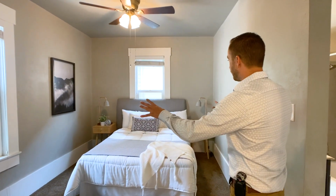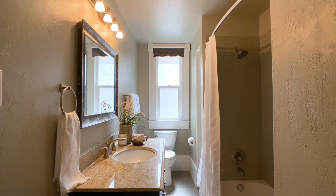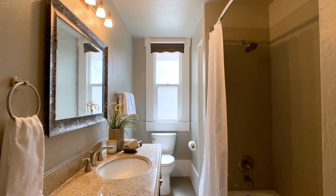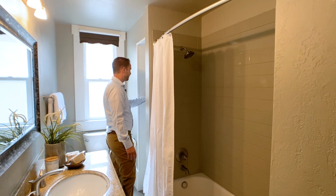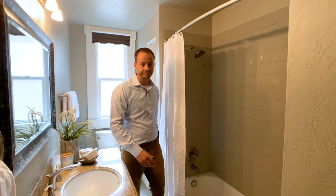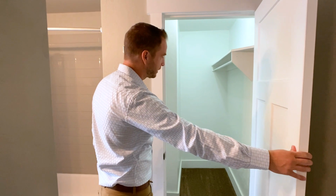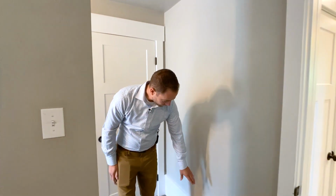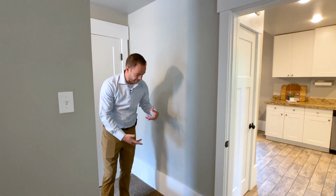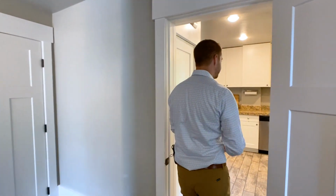And again, the dual pane windows. And this way, we've got the master bath. So we've got a nice vanity, we've got the tile shower, and over here, there's a linen closet. And we've got a walk-in closet here. And we also have this nice thick Craftsman baseboard and trim, so it's a really nice touch to the home.